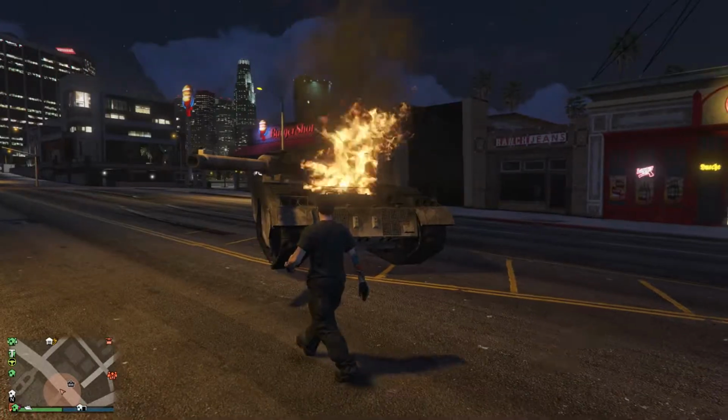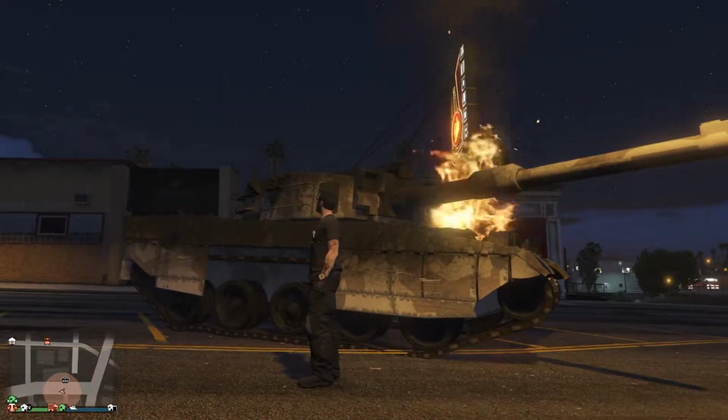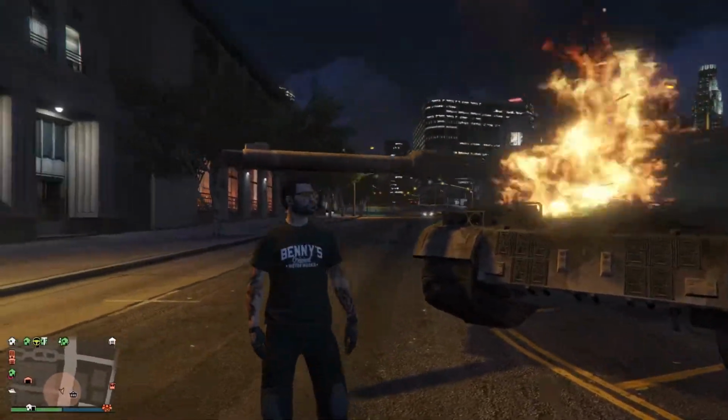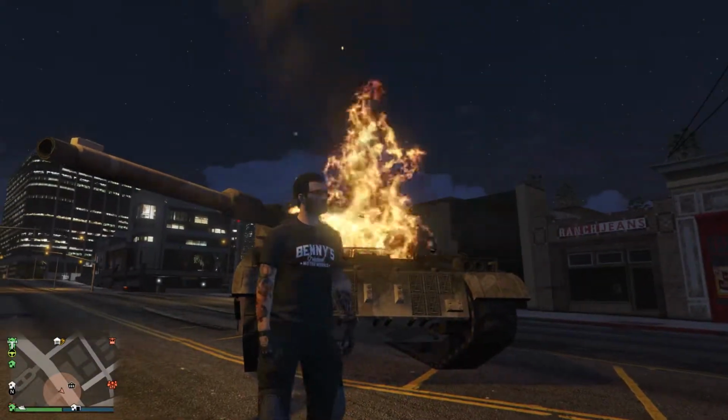It's too bad all the armor plating and all that stuff's not functional. It doesn't let you use the machine gun on top. Only one weapon. I don't know why they don't let you change over to machine gun. I mean, if they let you have this big cannon, what's the harm in letting you have a machine gun? Oh, well.